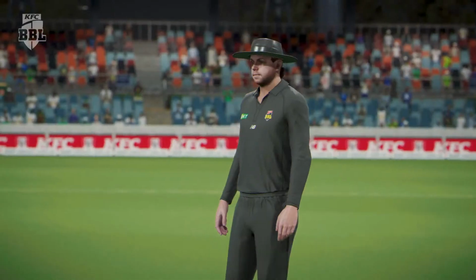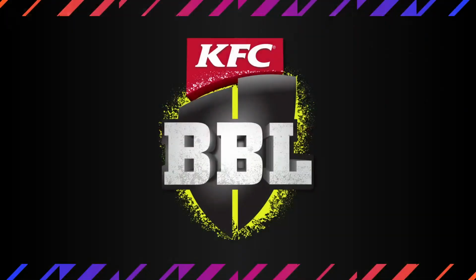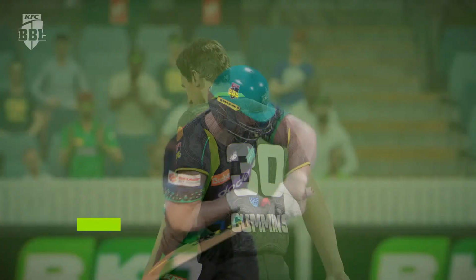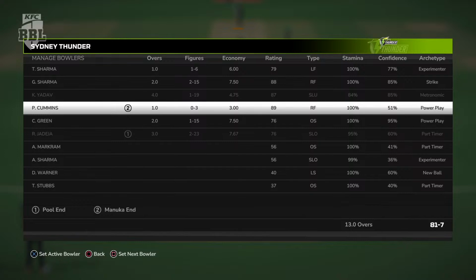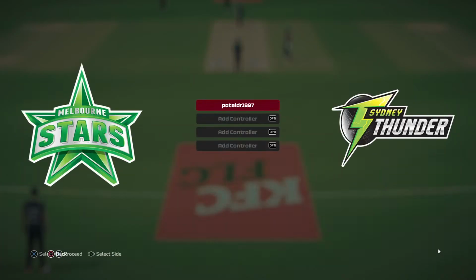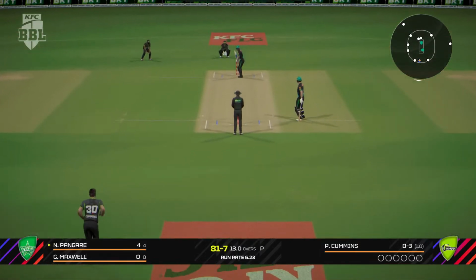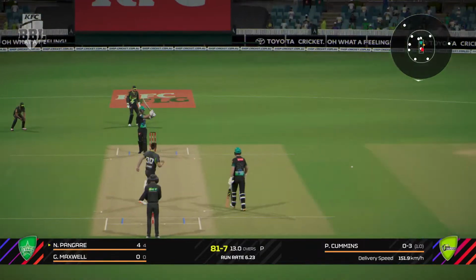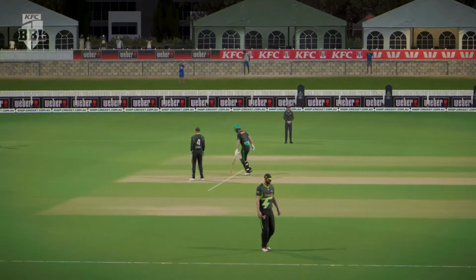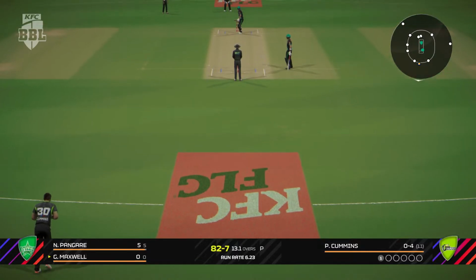Nicked it. Gone. Great catch. Quick reactions. Maxwell, the new man in, but will start from the non-striker's end. Fantastic pull shot. Rode the bounce and got inside the line. Maxwell taking guard. Has been playing really well in recent matches. Certainly needs to bring their A game today.